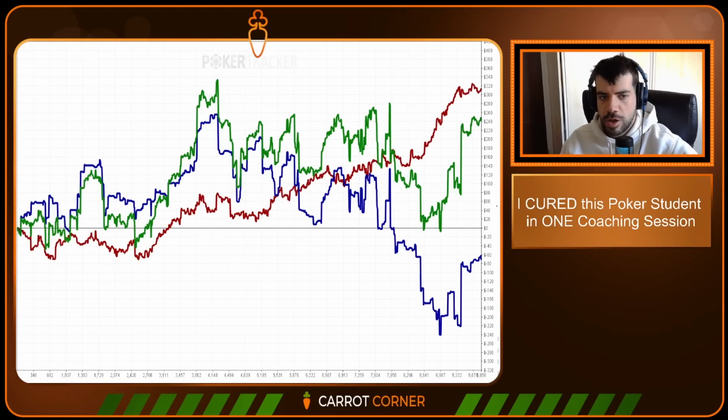And he sent this graph, which at first glance I was like, whoa, this red line is almost a bit too healthy. Is this a losing graph where we're just mindlessly aggroing now? Has the dreaded overgeneralized adjustment happened here?